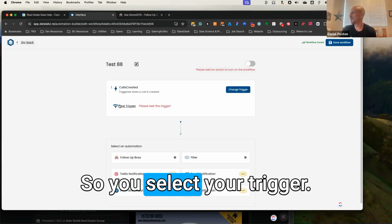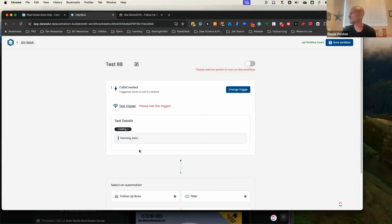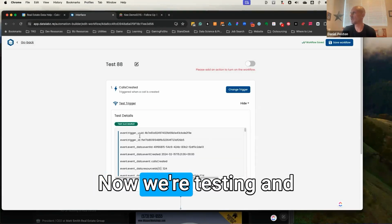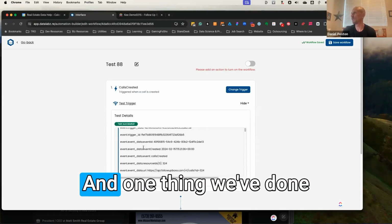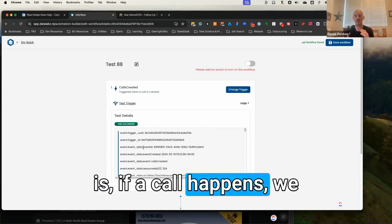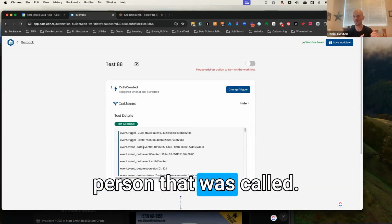So you select your trigger, now you test your trigger, very similar to Zapier. We're going to check right now. We've created the call created webhook. Now we're testing and checking for a call. And one thing we've done that's easier than Zapier is if a call happens, we know that you also want the data related to the person that was called.